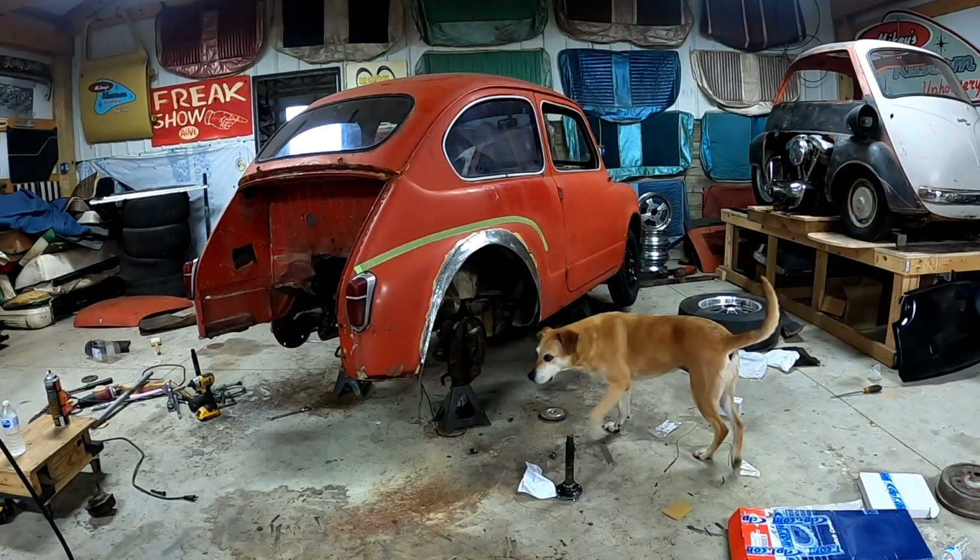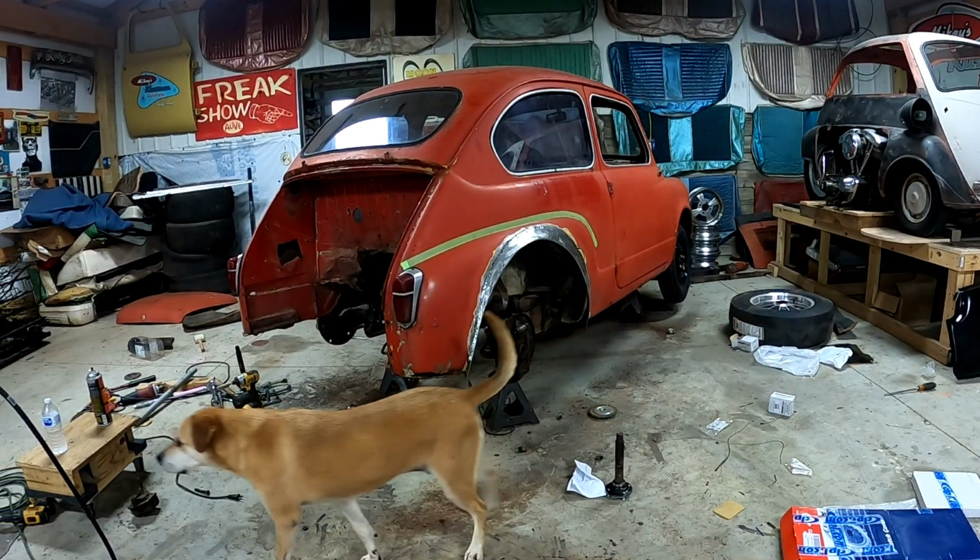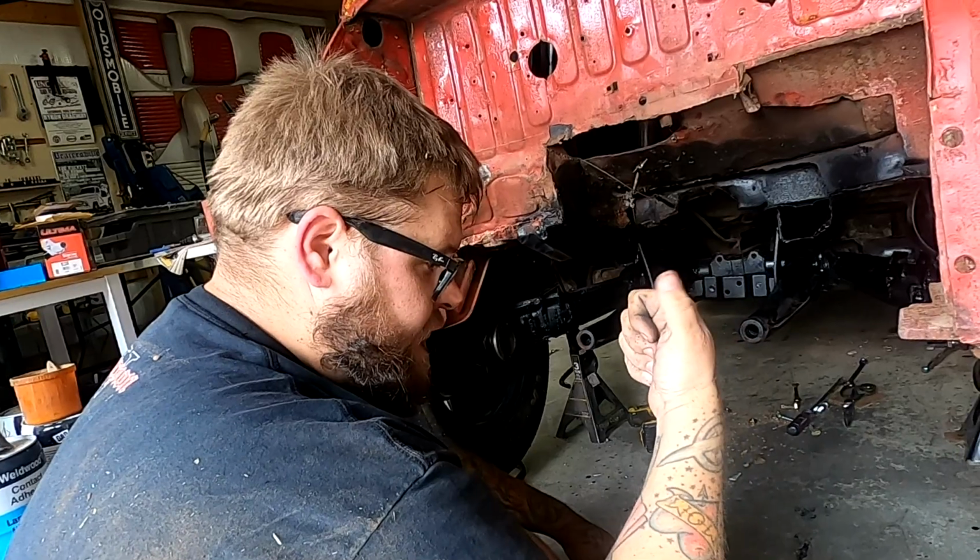The biggest thing is this axle situation. The hard thing with this whole car has been taking everything they did in the 70s and throughout the 80s and respecting it enough to not just cut the shell of the car off and put it on our car. I really wanted to fix the car that was there.